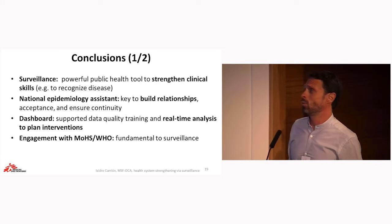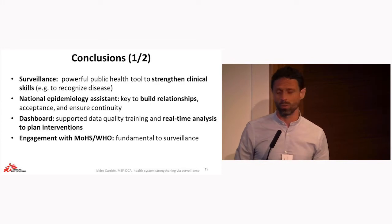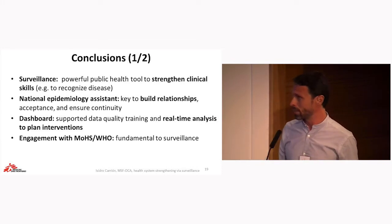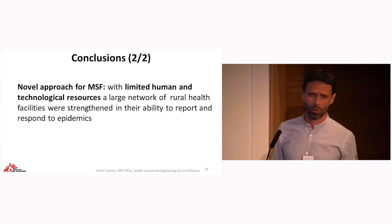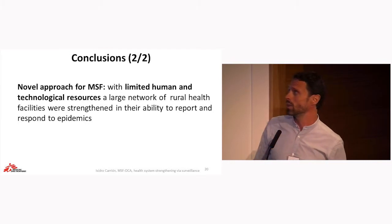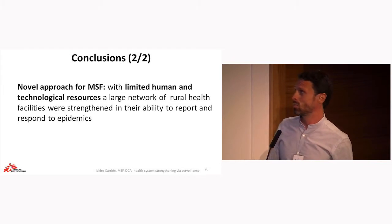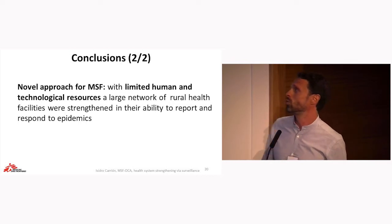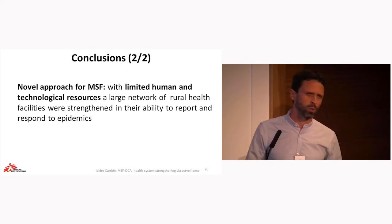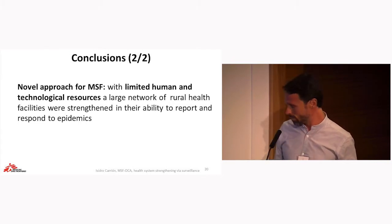The engagement with MOH and WHO was crucial. Working closely and in continuous collaboration with them was fundamental for this approach. And finally, and more importantly, to our knowledge, this is a novel approach for MSF with limited human and technological resources. We managed to support a large network of rural health facilities to improve their ability to report and respond to epidemics outside of the MSF area of intervention.